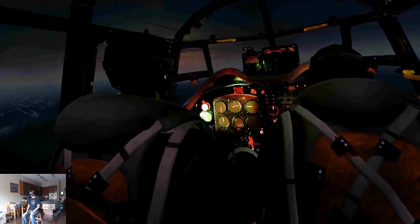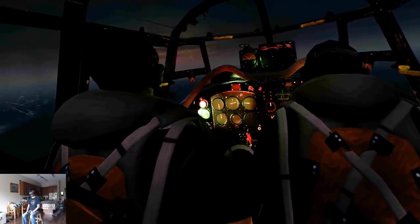And he's the last man I can see. Just the outline of his head in the little glass bubble of his turret.